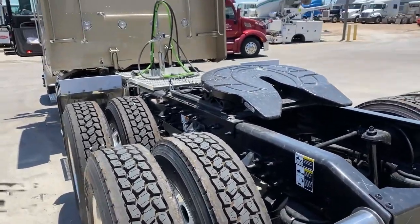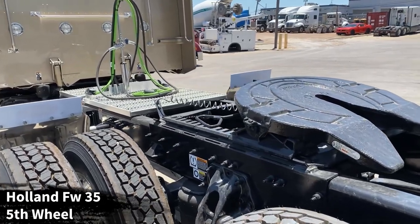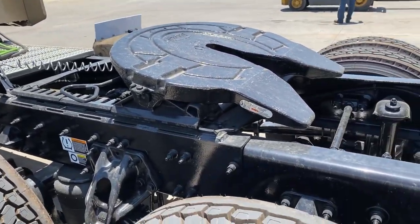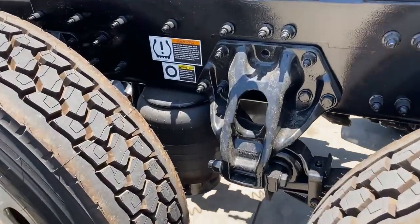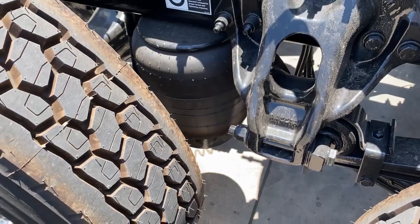Your Holland FW35 fifth wheel plate with air slide. That FW35 is the most popular fifth wheel plate in the industry. There's another look at your low air leaf rear suspension.